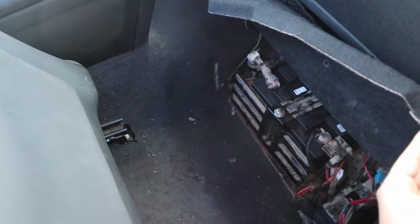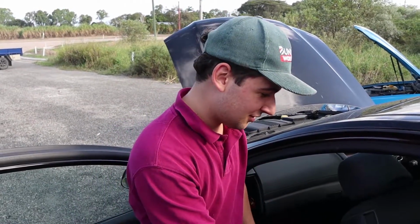Oh, that's lovely. Now, you will notice there's a bracket in there. If you can see it, there is a bracket, and you've got to get underneath the carpet. That's only in the ute, though, I would assume. I haven't seen where the battery is in a sedan. Oh, no, I think one of our mates, his is in the boot. Oh, in the boot. Okay, well there we go.